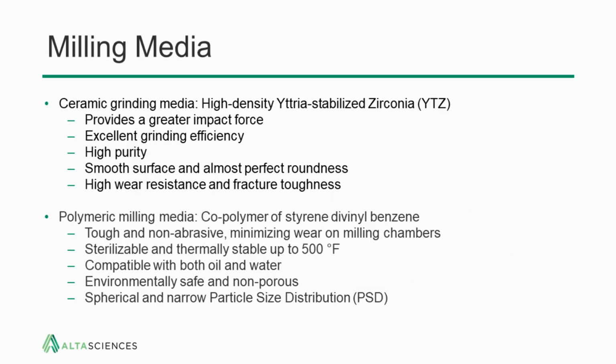So the milling media. There are two choices here. One is the ceramic grinding media. The most commonly used form is the high-density stabilized zirconia, also known as YTZ media. This provides a greater impact force because it's a very heavy and dense material, giving it excellent grinding efficiency. They're available in very high purity with smooth surface and almost perfect roundness. These are important for reproducibility, so that we have the same millimeter size every time we do a screen or scale up to our production scales.